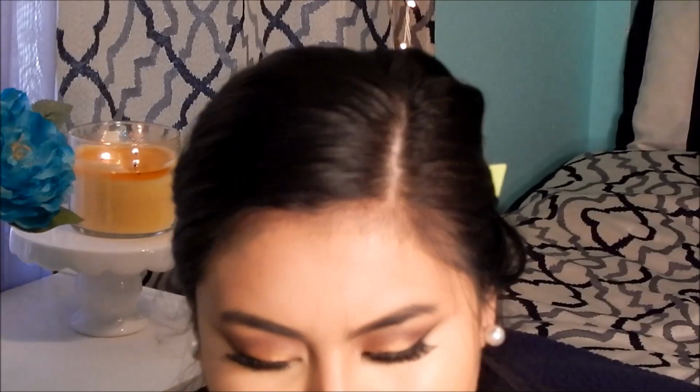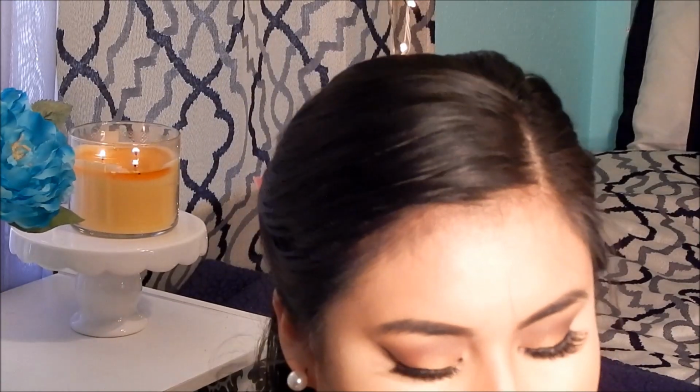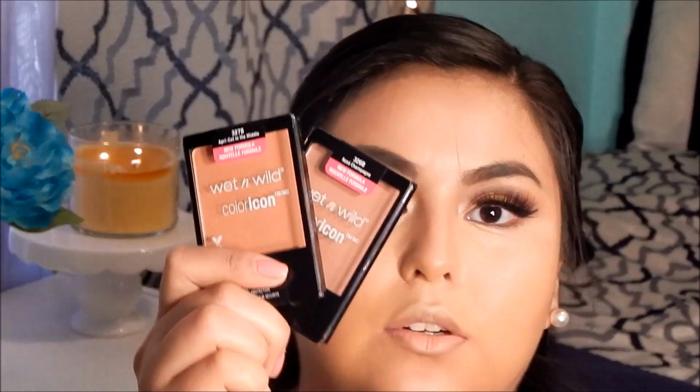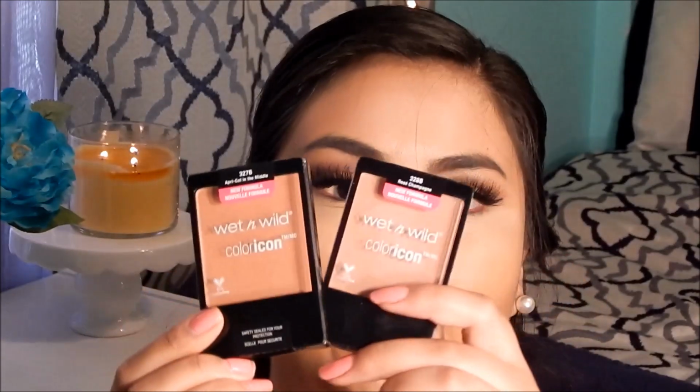Now on to the next. So I picked up a lot of blushes. Alright, so I picked these two up at Walmart. I picked up Rose Champagne and Apri-cot in the Middle. So this is Apri-cot in the Middle and Rose Champagne.